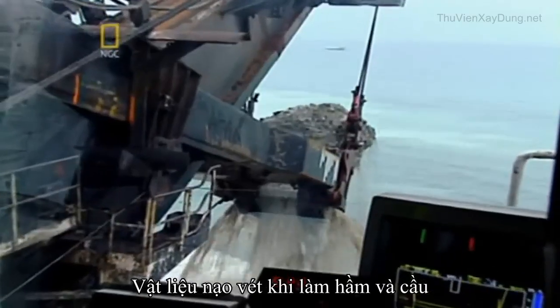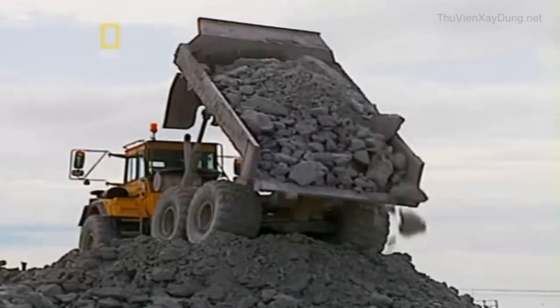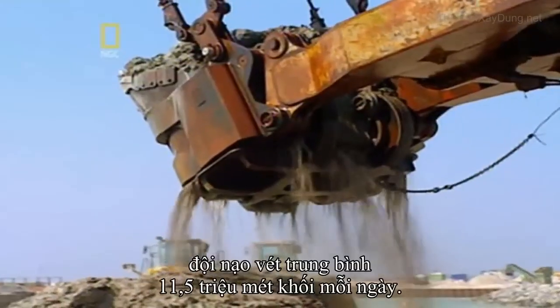Construction crews needed to dredge anyway to prepare for the bridge and tunnel. Now they had a place to put all the rubble. To stay on schedule, crews had to dredge an average of 11.5 million cubic meters every day.